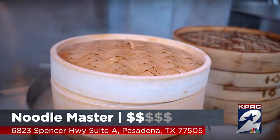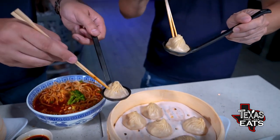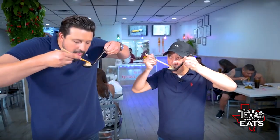So what you do is you take the soup dumpling, you put it inside the ladle. Pop it? Yeah, you have to pop it so the juice would... I got it. Look at that. Yeah, you drink the juice. Okay.